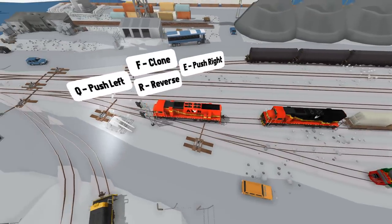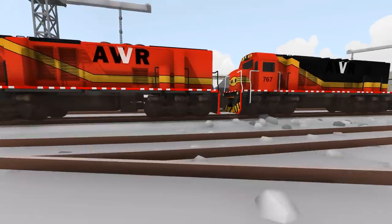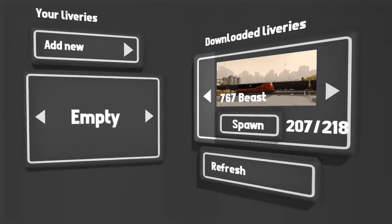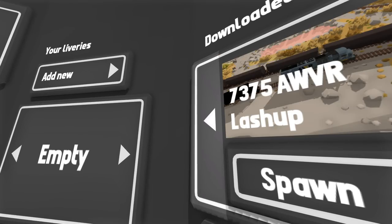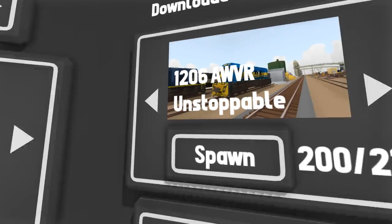All right, they both point forwards. We'll attach all of those together. That looks fantastic. I actually love the livery on these. It looks so good. Oh, I actually remember. Right, okay. So in my previous video of the Unstoppable movie, I found this.